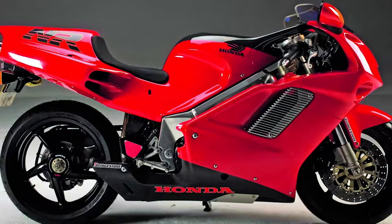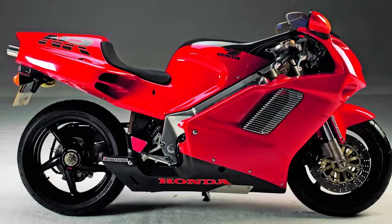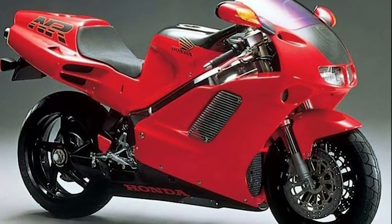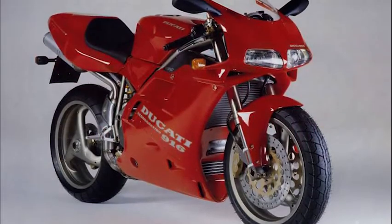Honda did, however, build 300 road-going NR750s, with an enlarged engine and more roadworthy riding characteristics. Some say the styling of the NR750 influenced Massimo Tamburini when he was designing the iconic Ducati 916.